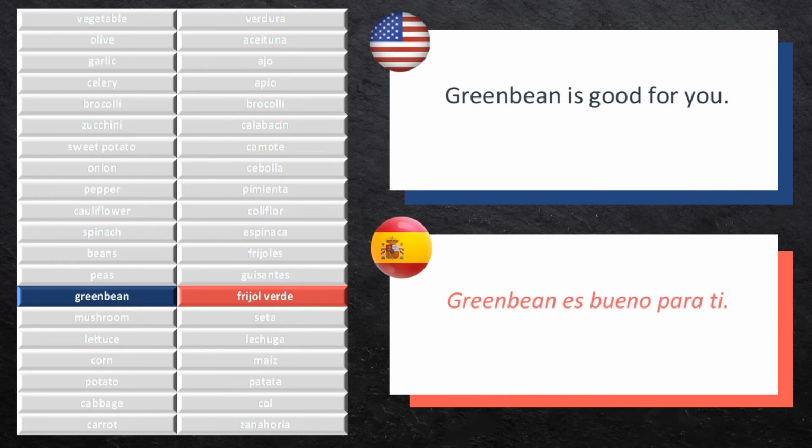Green bean. Melocotón. Green bean is good for you. Un melocotón es una naranja.